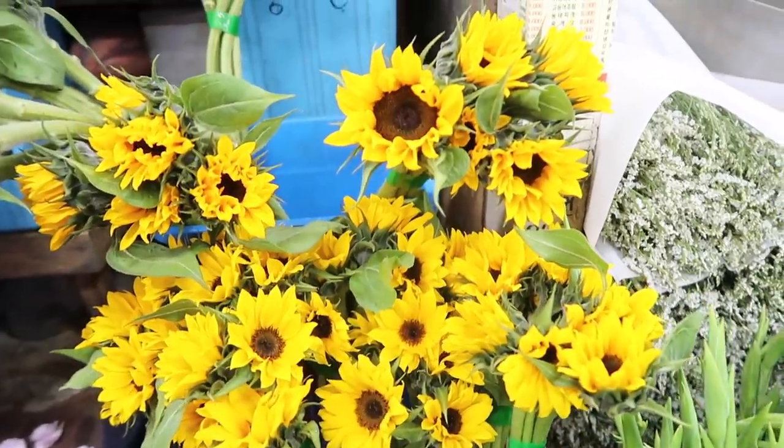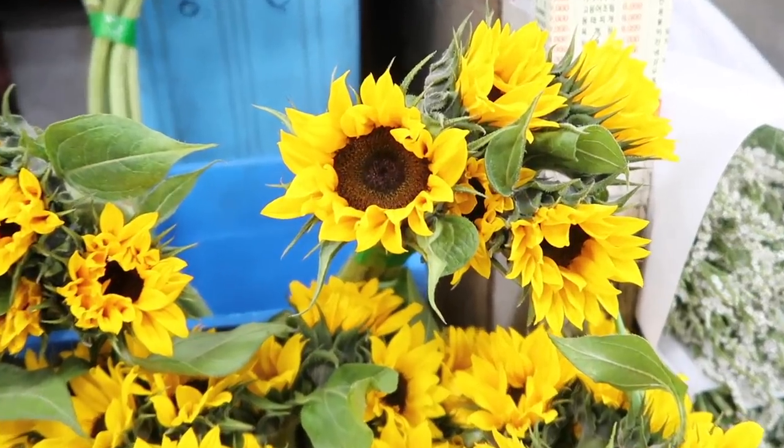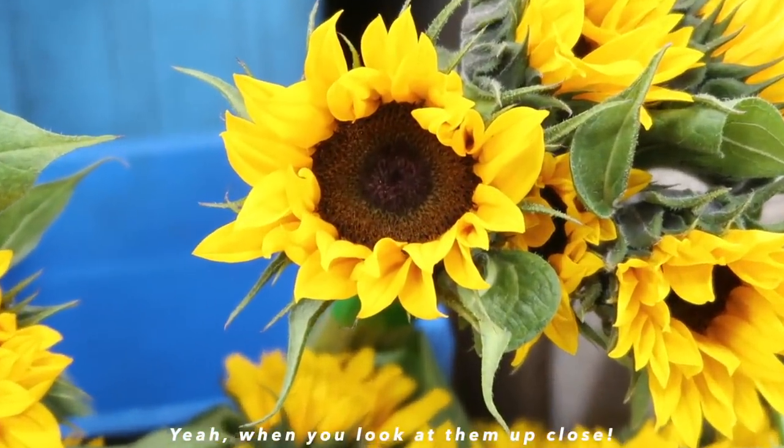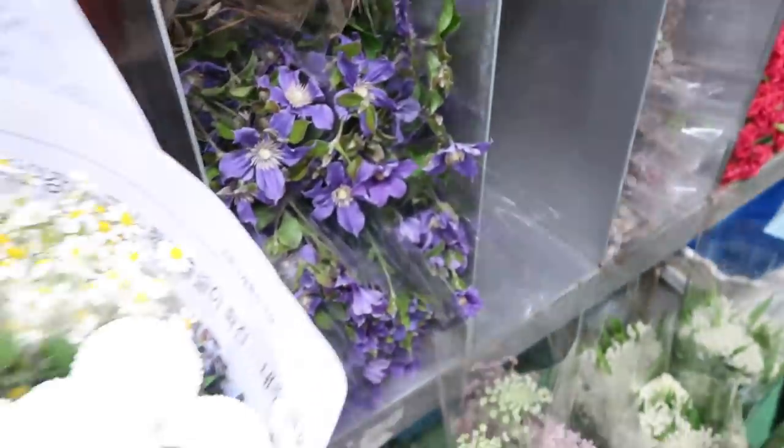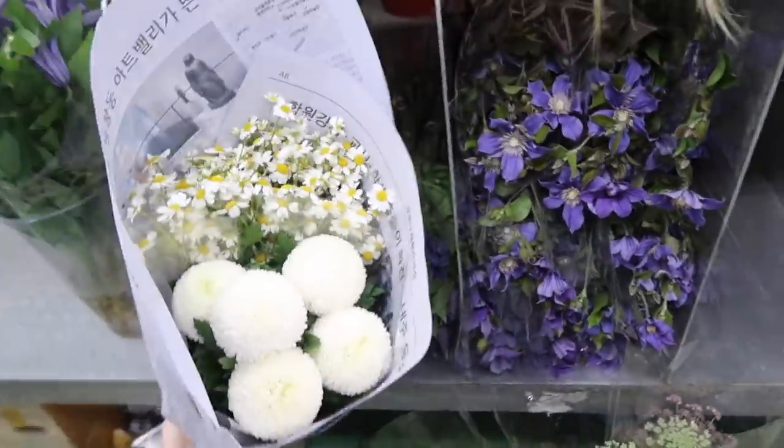Actually, fun fact, I'm kind of afraid of sunflowers. When you look close, that's what my hair looks like because of all the bleach. I'm kind of feeling the purple.